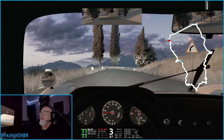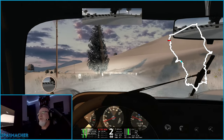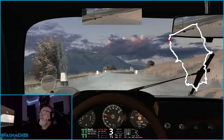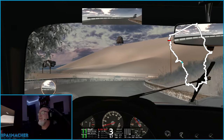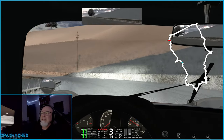The race had multiple versions of a mountainous course, the longest of which was 144 kilometers long, which I'm sure was a sight to behold. The final versions on which this race was run were a 72 kilometer course, which is the representation that we're driving on right now. It's about 45 miles, give or take.